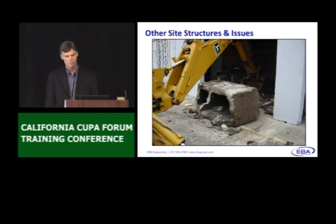This is its oil water separator. You can see that this thing is a poured-in-place concrete device, and it just basically got popped out of the ground.